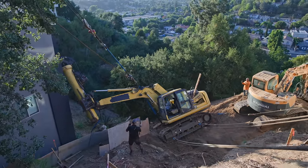Hey there. Why didn't you pull it out? He wants you to lean it. Make sure you watch my truck. I can make it a little bit level.